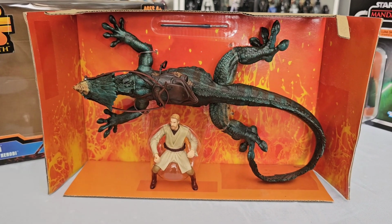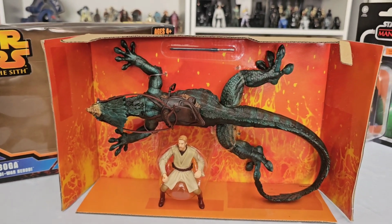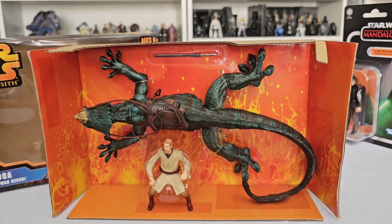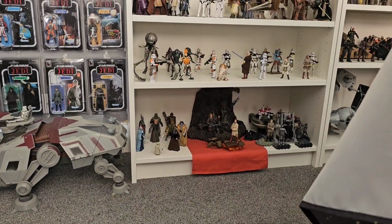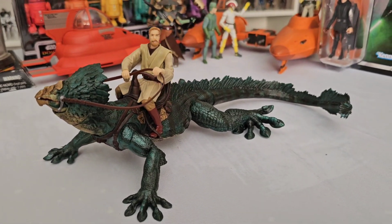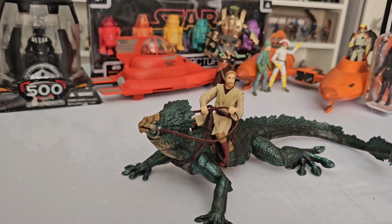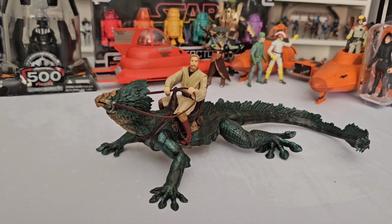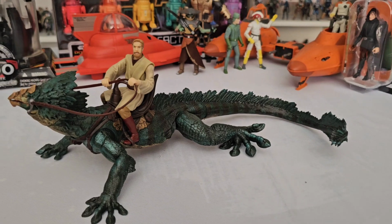Right, free from its plastic prison after 20 plus years, and straight away one thing that stands out is that inner packaging. It's the volcano erupting on Mustafar, which I do wonder, maybe I can put in the background of my Mustafar scene down there. Okay, well there is Obi-Wan and the Boga. I've left his lightsaber in the packaging just for now. I think I might try a bit of hairdryer treatment, or try and loosen the glue on the packaging and free that lightsaber and preserve the backdrop, because I think it looks pretty good.